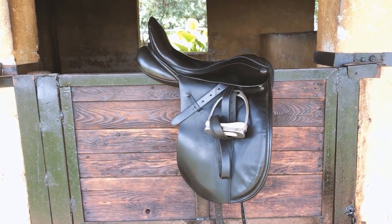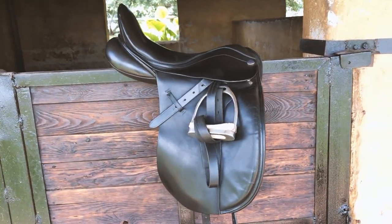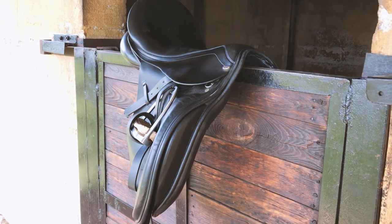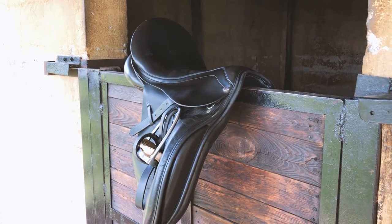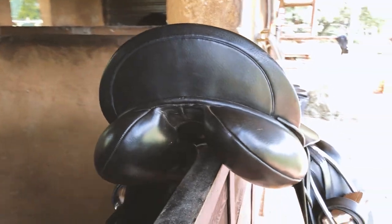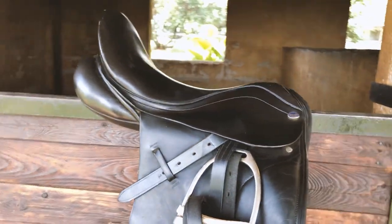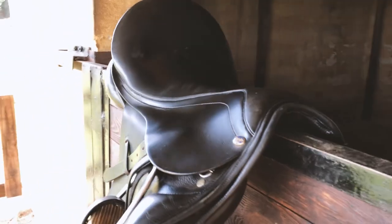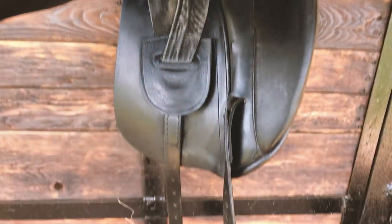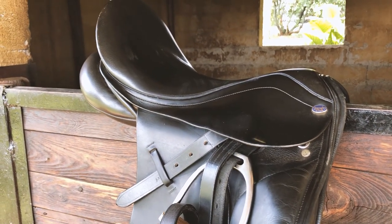Okay guys, so this is my saddle. It is a Barnsby Club, 17 and a half inch. And it's in pretty good condition. I've had it for, let's say, about 8 years now. So it served its purpose, and let's see what the extent of my saddle fitting knowledge is. For me here, all looks pretty good. It's sturdy, it's in good condition, it's in pretty good shape. So yep, let's fit it and see how we go.